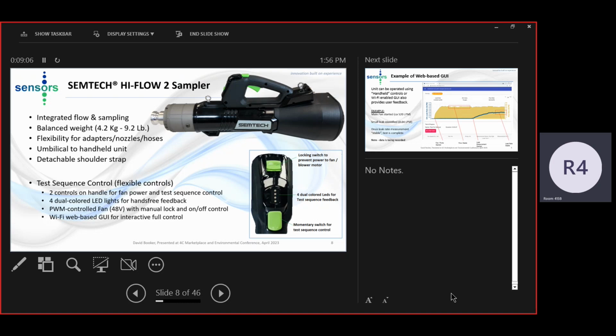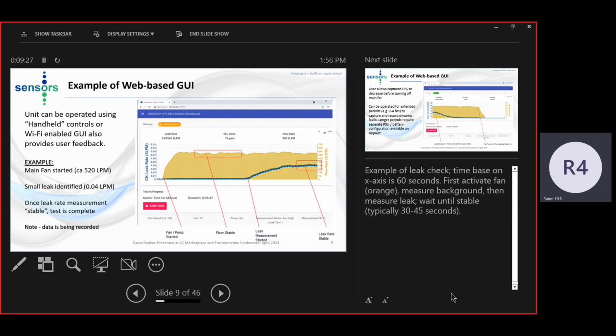We can actually run the whole system just using the controls and LEDs. We can pre-program the dual color LEDs, so we can have it orange, green, red. We can say, when you start, let's go orange for 60 seconds, so the user knows when it's on the 60 second test. All that sort of stuff is in this device. Of course, it's modern these days. We use Wi-Fi communication to any device. And we can turn the fan on.